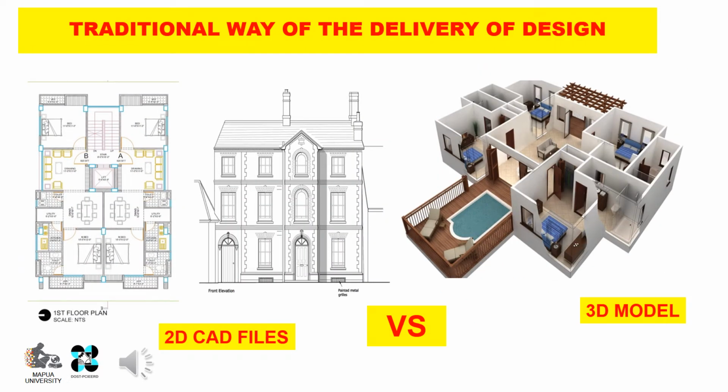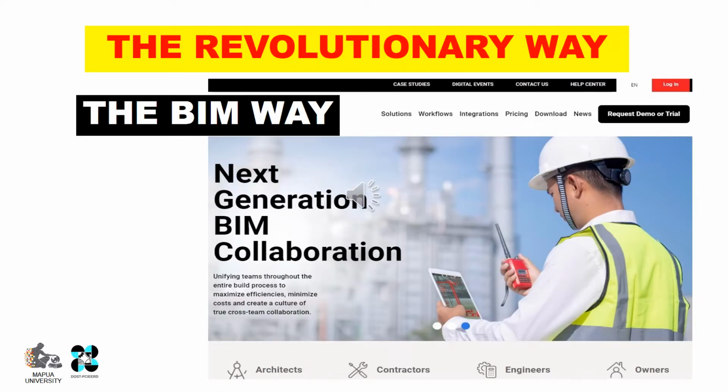Shown here is the traditional way of the delivery of design. We used to deliver the design in 2D CAD files, but nowadays we are trying to shift from 2D to 3D models. But in order to be globally competitive, we need to have a paradigm shift from the old CAD files of presenting our design plan to the revolutionary way, and that is the BIM way.